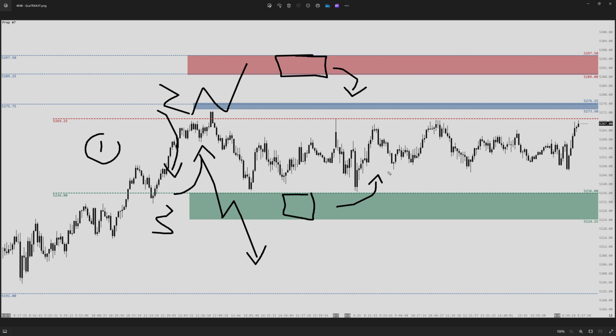So what's actually happening here in the ES is that we are seeing balancing, and we're seeing balancing inside of some key value areas. So as we continue to balance inside of this, any breaks in or out of these zones become interesting because we end up going to the edges to test the bigger picture rotational ideas, or balanced area. So that's kind of what's going on in the DMI.